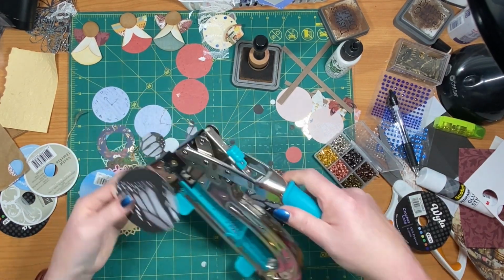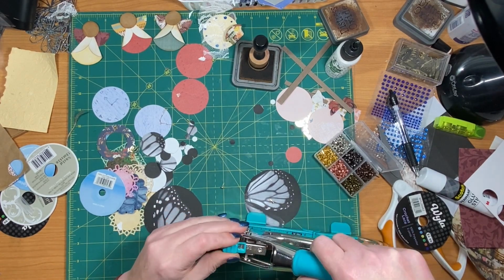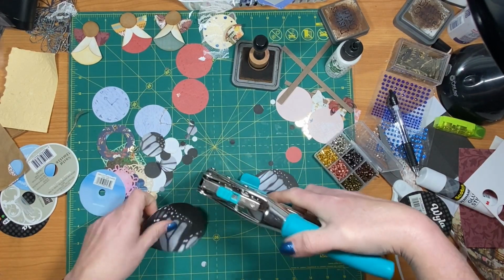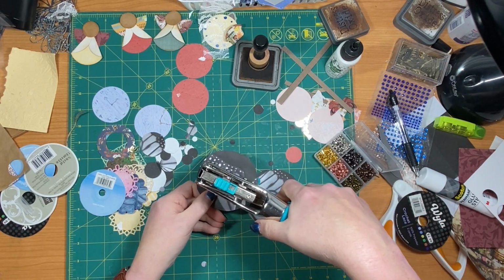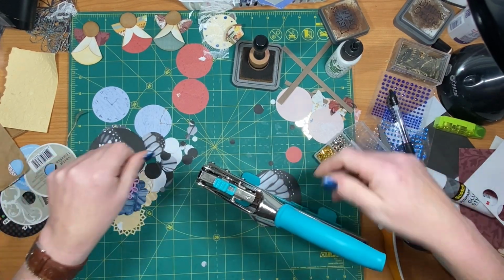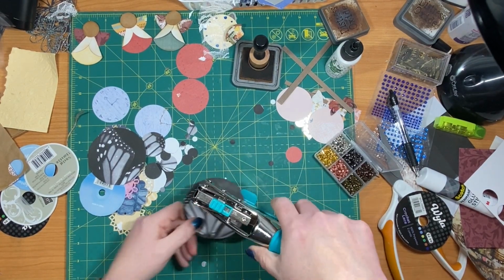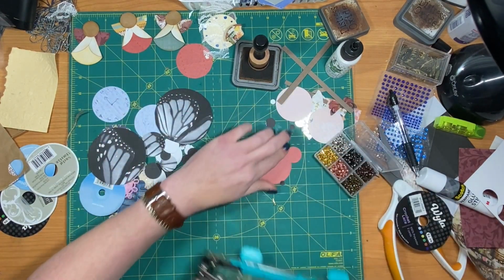So I'm using my big crocodile to reach that center, and I want the smaller one, so 1/8. If you see, right there is where it punches the hole. I'm just going to try and center it. I think it's going to be right, but we'll try it. And then I'm thinking we can do the red. Might look good on it.